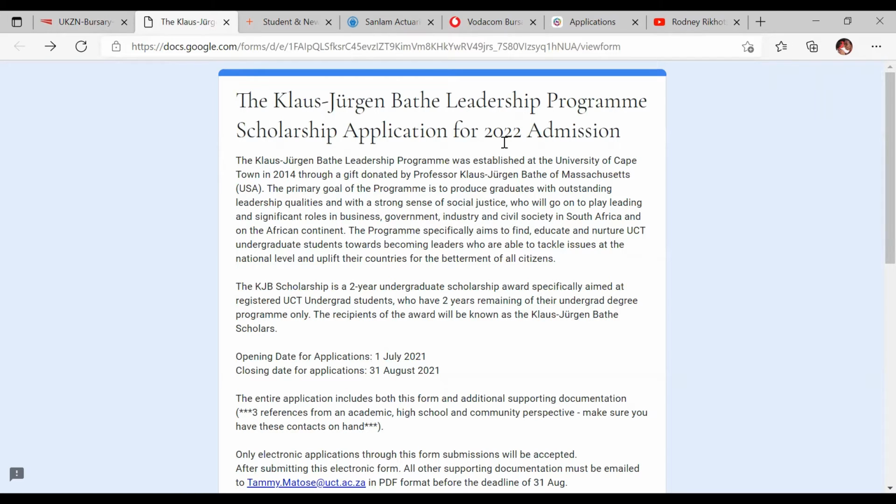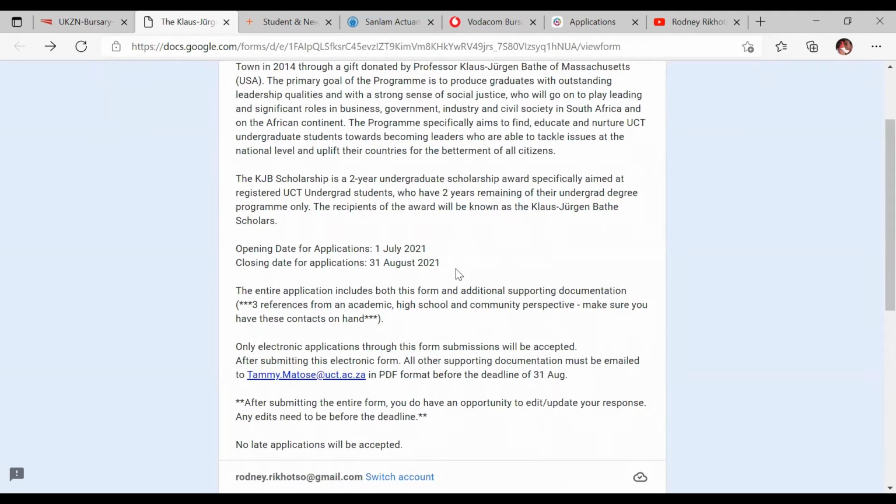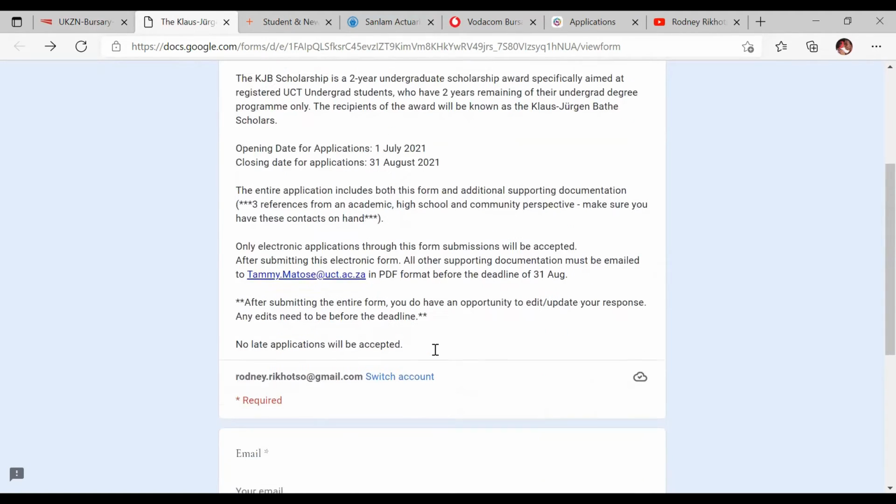The Klaus-Jürgen Bachmann Leadership Program Scholarship. This is for students who are studying at the University of Cape Town, unfortunately. Or fortunately, yes. So it's a two-year undergraduate scholarship award, purely aimed at registered UCT undergraduate students who have 2 years remaining of their undergrad degree. So you can apply for this program also. It's closing on the 31st of August 2021.